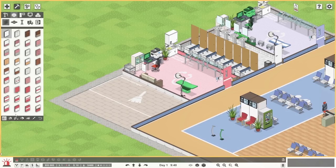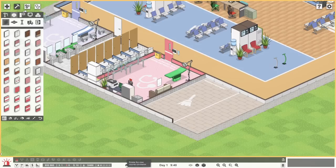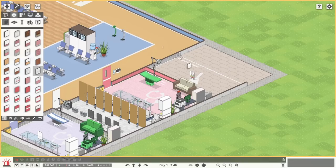Let's have something quite functional. How about that? White tiles and white wall. That's quite functional, isn't it? That seems to be okay for a cleaning cupboard, fairly clinical looking. Right, so rotate that round and go like that, and then rotate it round and do that wall as well. Okay, so now we have ourselves a room.